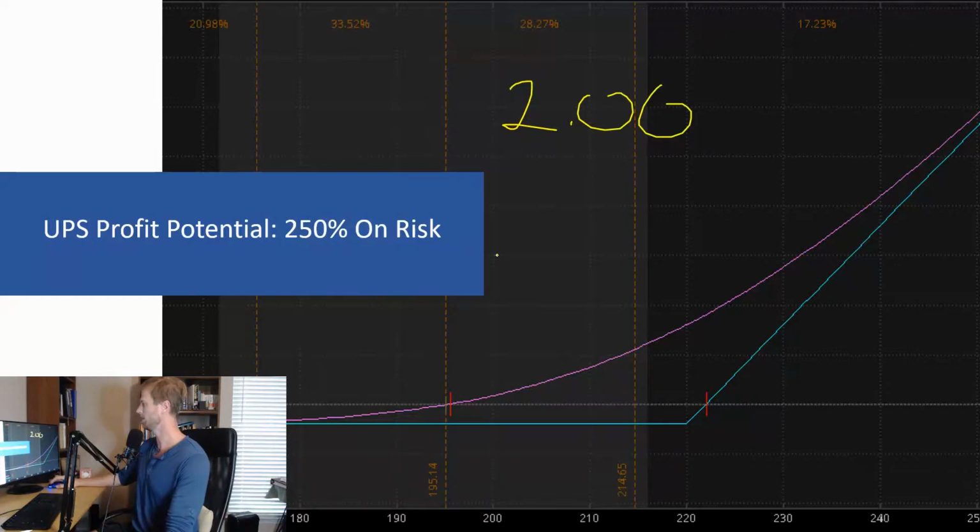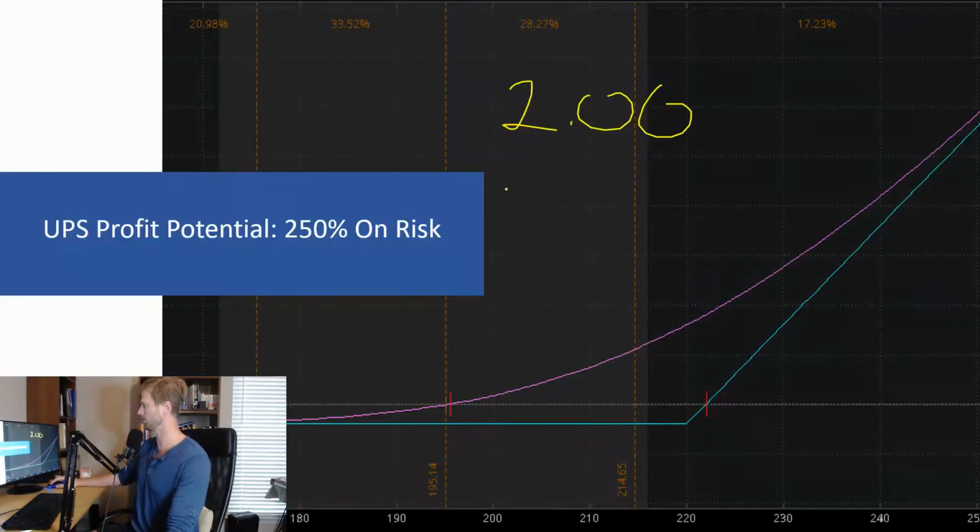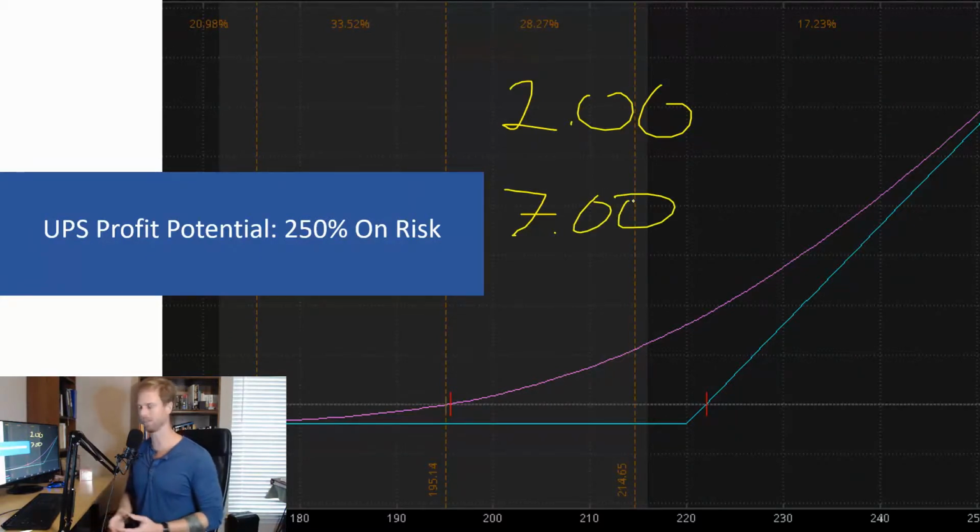All right. Now, if we were to see a move back up to this magnet level right here, then this $2 option would then be worth about $7. Okay. And you don't really have to worry too much about time decay because this is so far out in time that time decay is not a factor. All right. So if you're buying an option for $2, you sell it for $7. That is a profit of $5 per contract, right?